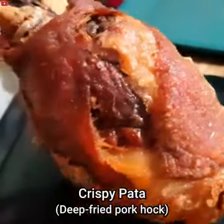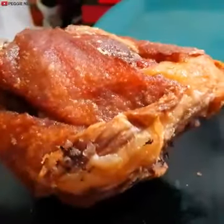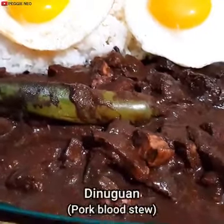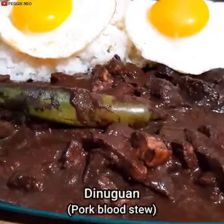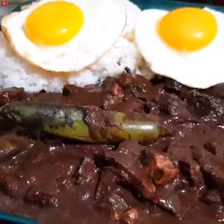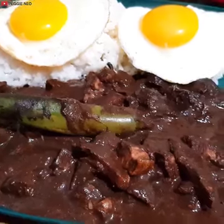which is a really large pork knuckle. And I also got us their dinuguan, which is a Filipino savory pork stew simmered in a rich, spicy dark gravy of pig's blood, garlic, chili, and vinegar. Yeah, I gotta say, it sounds pretty intimidating. Pig's blood. I've not had pig's blood stew before, so it's a little bit scary for me.